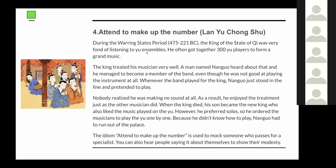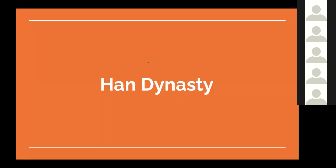So in this passage, first we need to look at ensembles. Ensemble means a lot of people playing instruments together to create a sort of harmonious orchestra or concert. And then the word solo means you play by yourself, like there's only one person there. And then we can talk about the Han Dynasty.